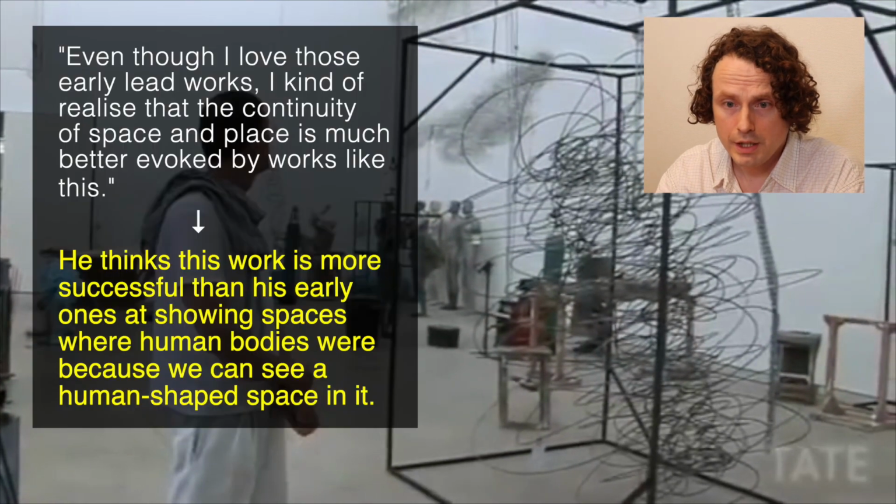He thinks this work is more successful than his earlier ones at showing spaces where human bodies were, because we can see a human-shaped space in it.